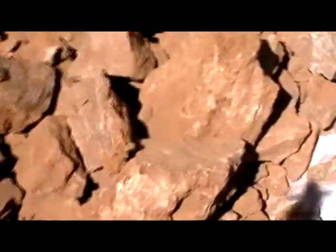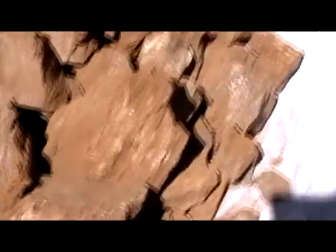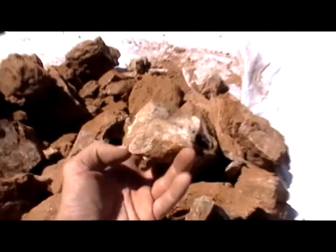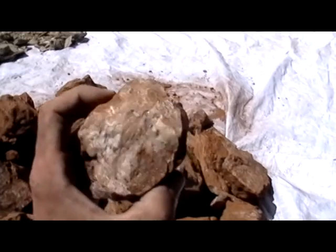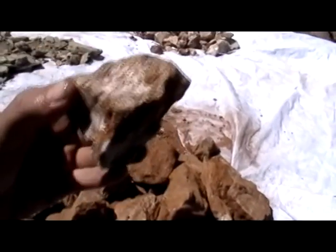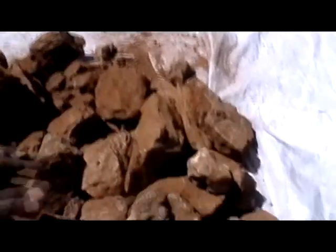You can see the different types. This one is an interesting mixture of quartz and there's silver. Some assays and XRFs have been done on it. So a lot of different minerals, you can see it in the thing. We're gonna have someone crush this up today.